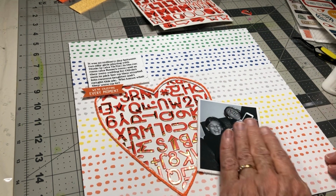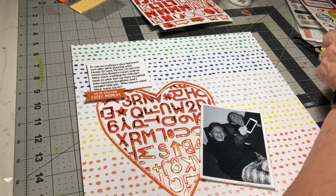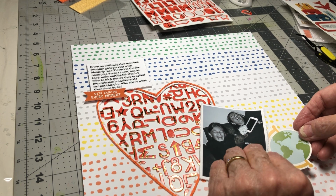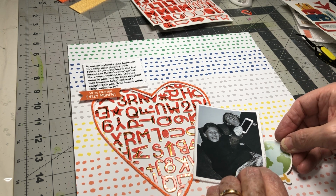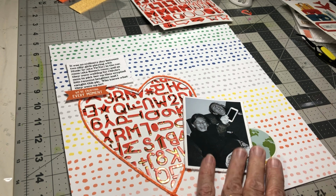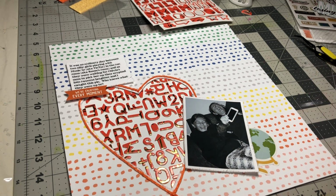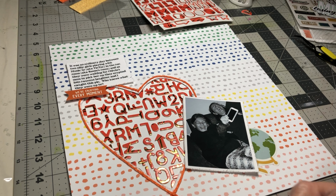There we go. Okay, because the girls are lying at an angle, and this actually kind of looks better. So I'm going to take this globe and kind of underlap this just so that there's a hint of it sticking out, and I'll leave it on the bottom there so that I can do some layering on top of it. And I've covered up a little of the orange there.